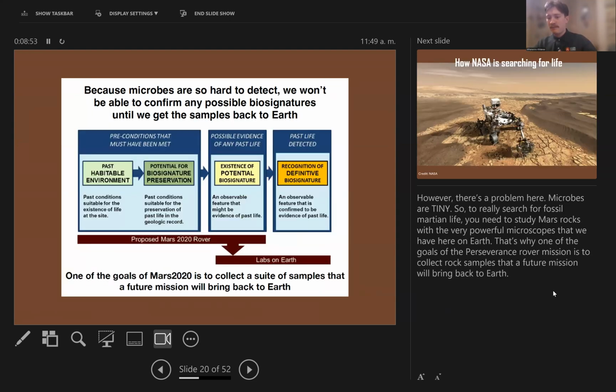However, there's a problem here. Microbes are tiny, literally microscopic. So to really search for fossil Martian life, you'd need to study Mars rocks with the very powerful microscopes that we have here on Earth. That's why one of the goals of the Perseverance rover mission that I work on is to collect rock samples that a future mission will bring back to Earth.